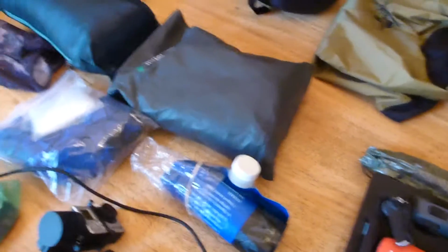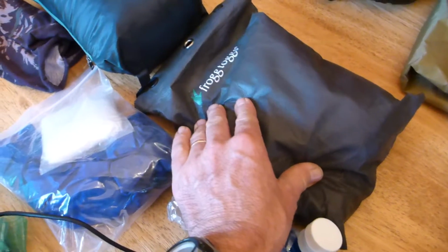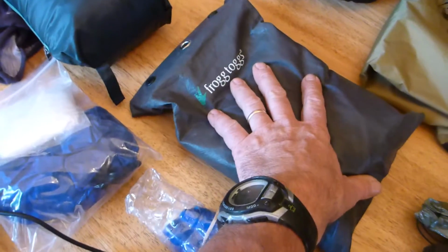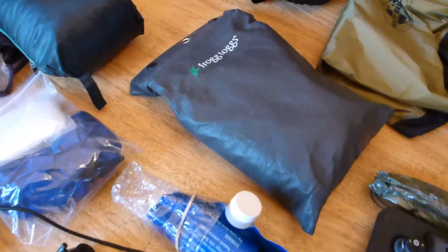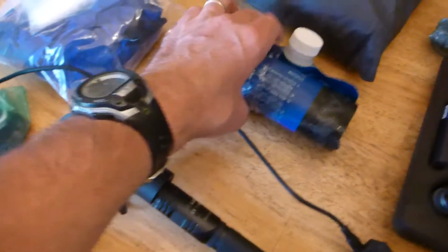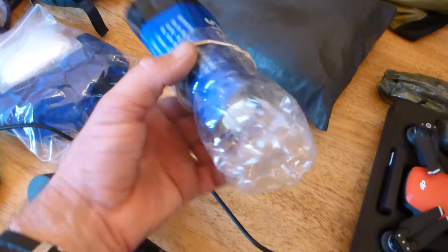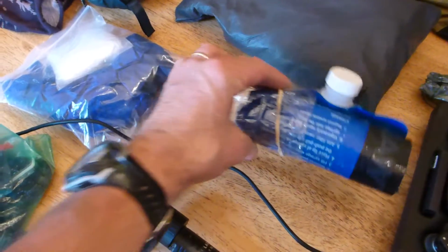and I have yet to purchase a lightweight rain jacket. This is just some Frog Togs, just the top section, the raincoat. It's pretty light, but it takes up a little too much space for what I like. My Sawyer squeeze, it's all wrapped up in there with a little water bottle cut in half for scooping up water.